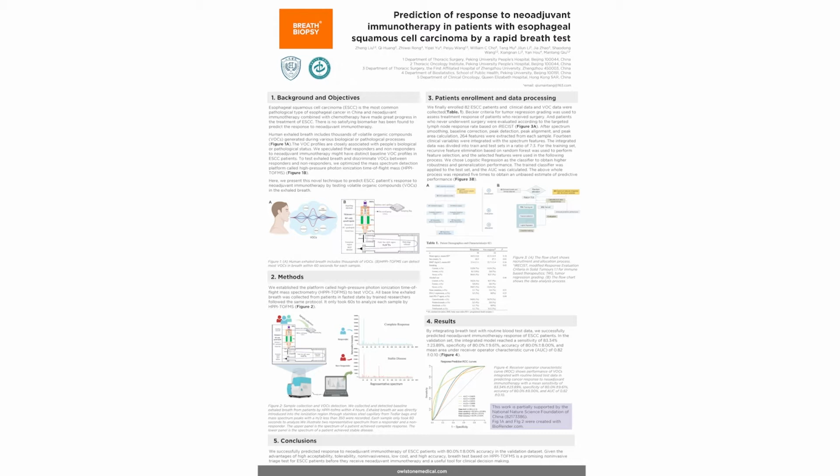It is crucial to find precise biomarkers in predicting ESCC patients' response to the therapy. Tumor mutation burden, PD-1 or PD-L1 expression levels, gut microbiome composition, circulating tumor DNA, ctDNA, detections and microsatellite instability have been investigated as prediction biomarkers, but none of them is ideal and widely utilized.